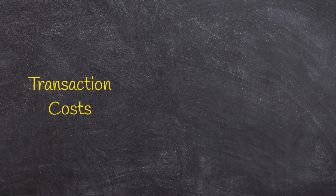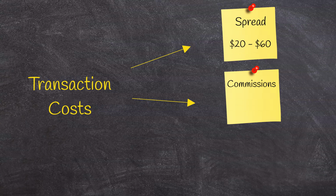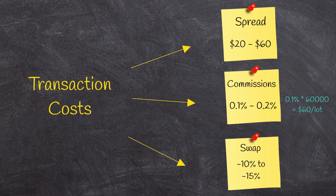These costs vary widely between brokers, but typically, you will see spreads between $20 to $60. Some brokers also charge 0.1 to 0.2% commissions, which may seem small, but assuming a Bitcoin price of $60,000, that's a whopping $60 per lot, 10 times more than what is typically charged for Forex. Swap is another killer in crypto CFDs. At minus 10% per day, that's about $17 per day, and there's even triple swap Friday. Pay attention to these costs when selecting your broker.